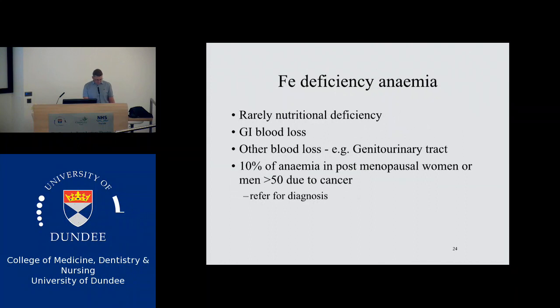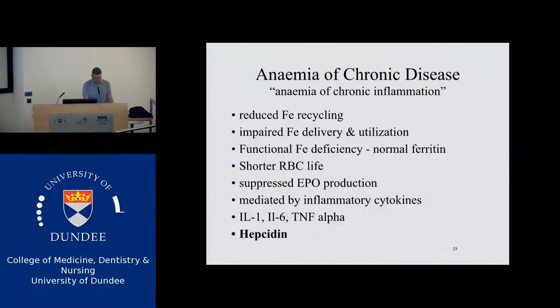Iron deficiency anemia, which we're interested in, is rarely nutritional in the Western world and is frequently related to blood loss, either from the GI tract or related to the type of surgery the patient's coming from. But let's not forget that we pick up a lot of occult anemia in postmenopausal women and men over 50 that we have to investigate, because 10% of them may have cancer. So we refer to our gastroenterology colleagues if we pick those up. We see a few of those every year.